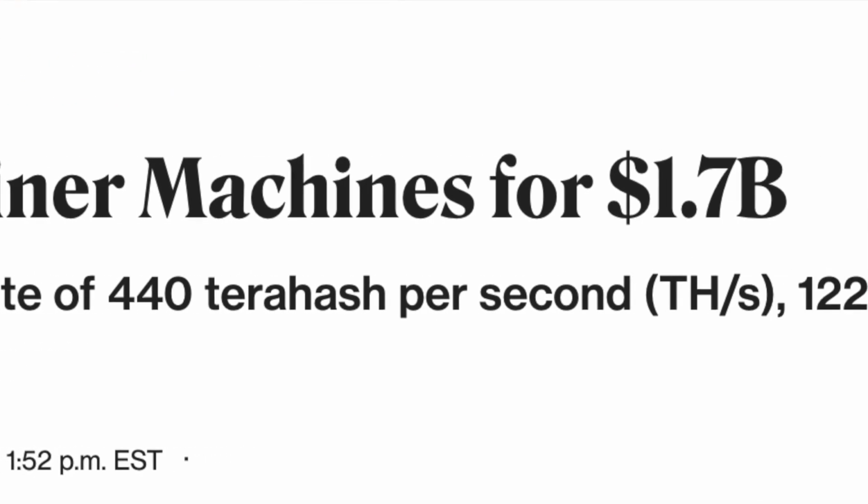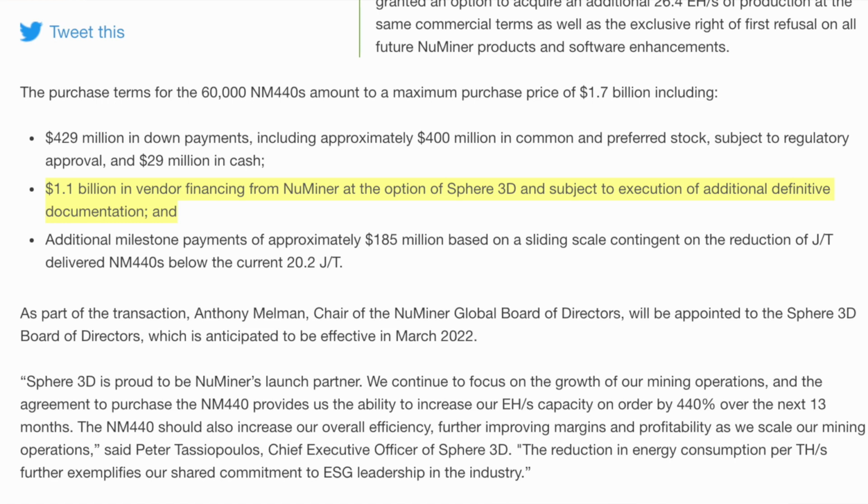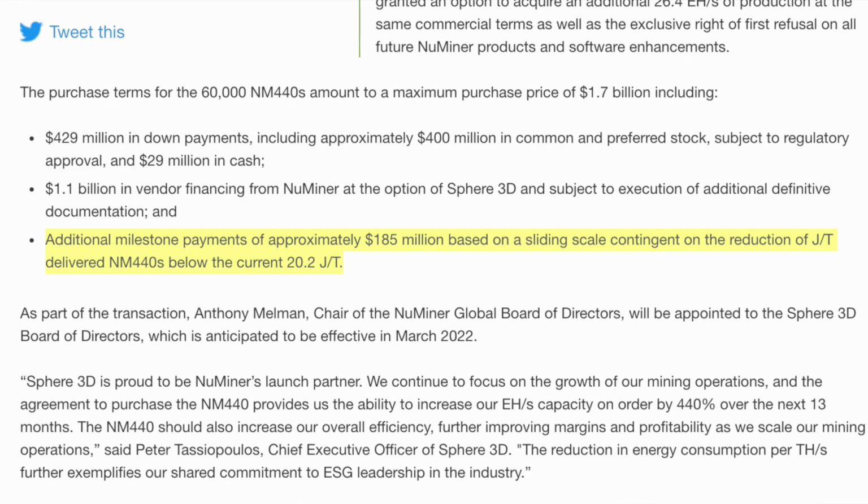First, when we look at this contract, we can see that it'll cost them $1.7 billion. This could mean that the valuation is a lot higher than what a lot of us were expecting. Plus, in order to get all of these miners, here's how they will have to pay it off. First, they will have $429 million in down payments, $400 million from common stock, and $29 million in cash. Then $1.1 billion is going to come from vendor financing from New Miner. So really, we won't see the true results of this financing probably until after the merger and closer to the back half of the second quarter. The rest of the money will be milestone payments. For transparency, this isn't something that I've looked deeply into yet, but over the next few days, I'll make sure to get some clarity on this information.